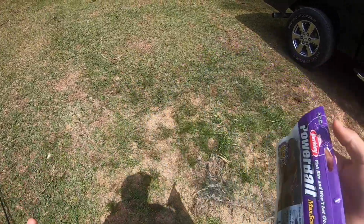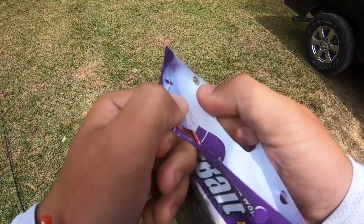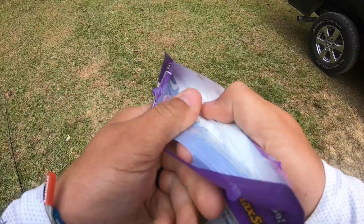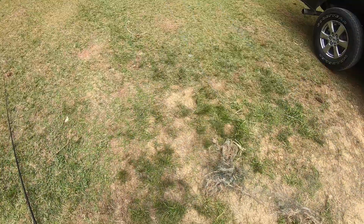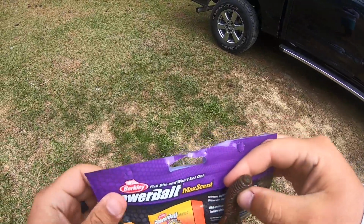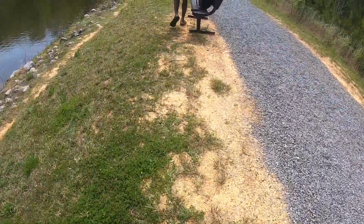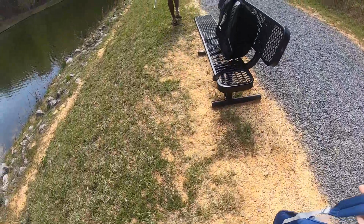All right, so Larry said these smell tremendously bad, so let's take a first open. It actually does smell like dog pee. Let's go back to where I missed those big fish.